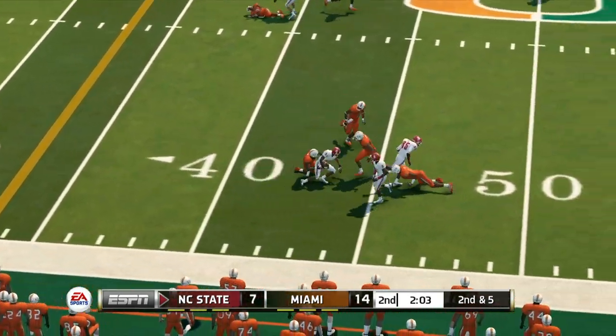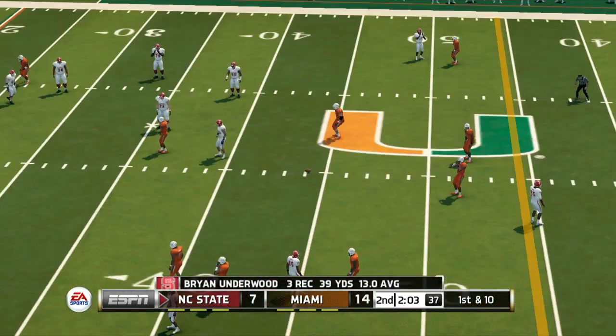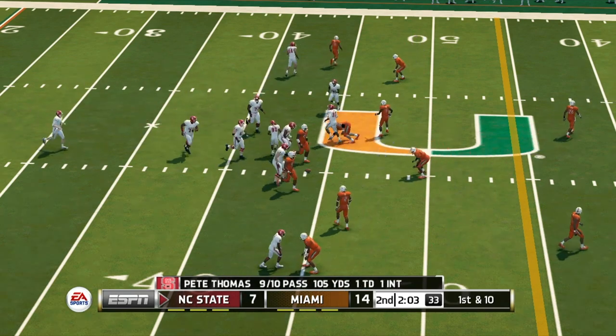Caught with room to work. Tackle made at the 44. Good job here by the receiver to look the ball in and ensure he had possession. That's the right way to catch a pass.